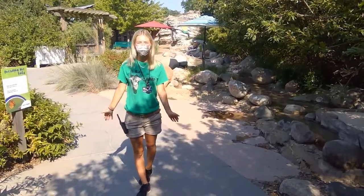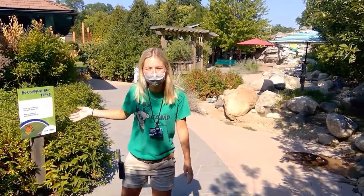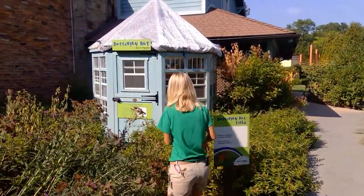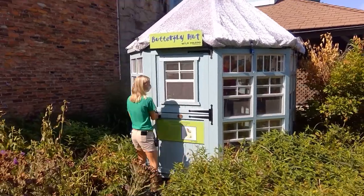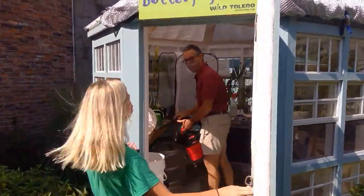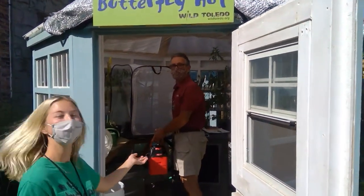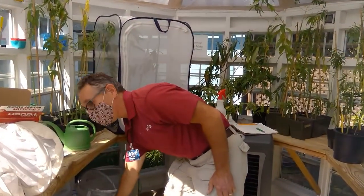Exotic things we have here at the zoo, but we also have some really cool native things. Let's go check out our butterfly hut. Here we have Mitch taking care of the butterflies. Mitch, do you want to tell us a little bit about our hut?